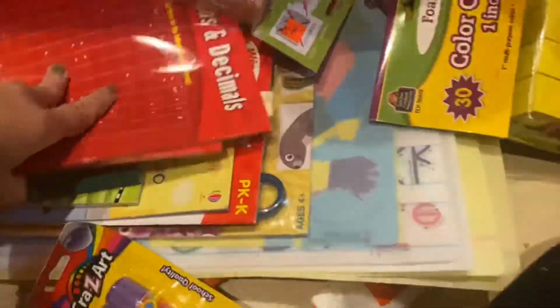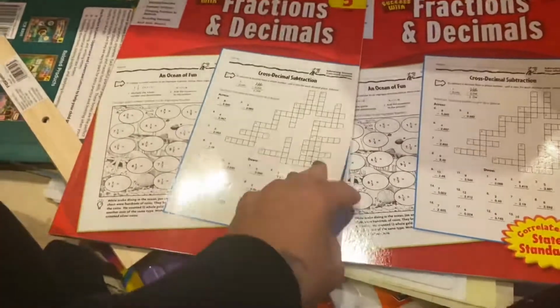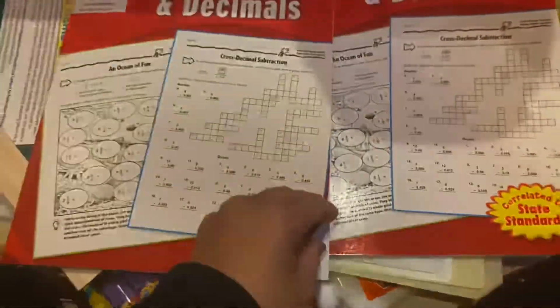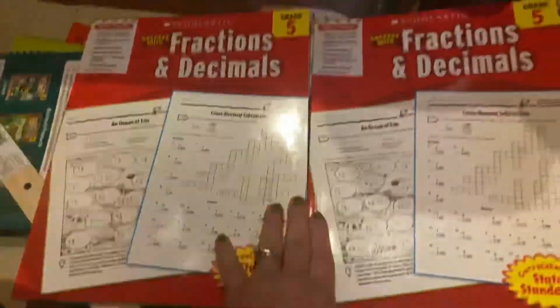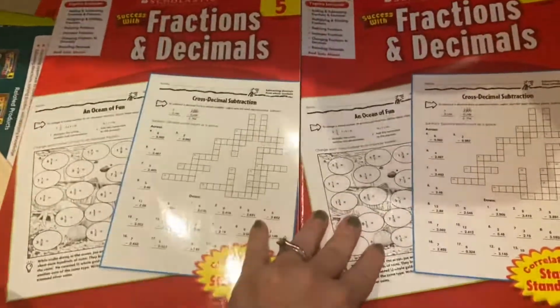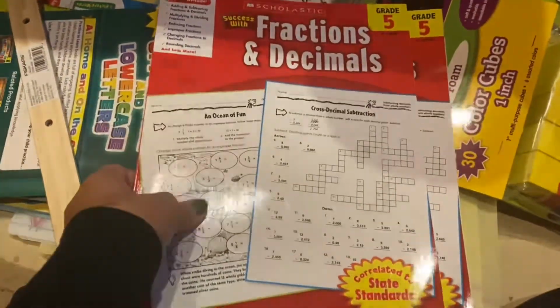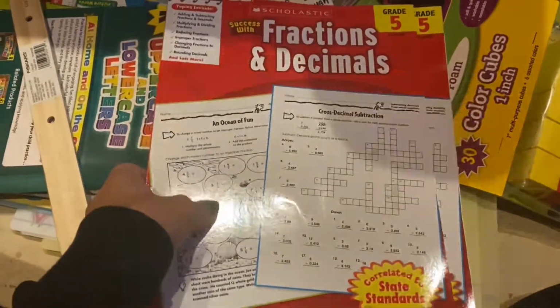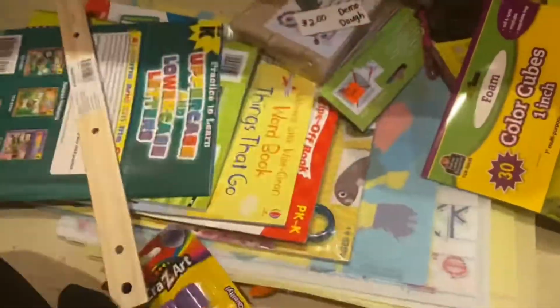All right, so I found this fifth grade fraction and decimal book. I don't think I meant to get two of them, but I got two of them. This is fifth grade, so I'm gonna be tying this in with some of the kids. These books that I have here are just filler books to their regular math books. So this is just stuff that we're gonna use in between for extra practice.